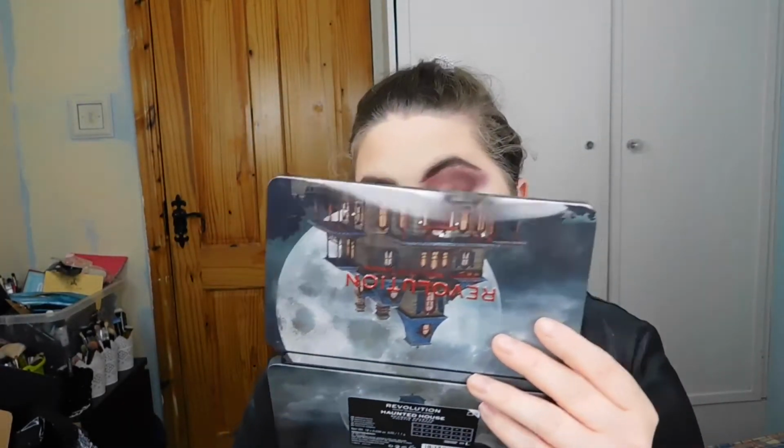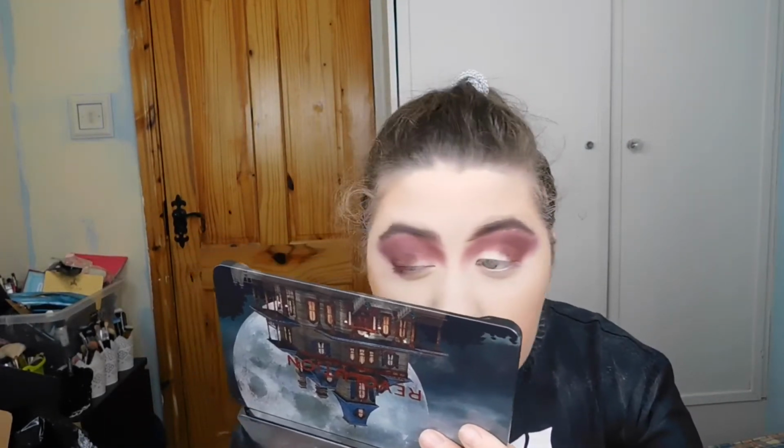This shade is amazing though. At first I thought it looked a bit patchy, but I think you just need to work it in. It looked a bit patchy at first, but it's actually really nice. So it's giving me a grungy purple look. My eyelids are very dry just because I have really dry skin, especially in the winter, so if it looks weird, that's why.